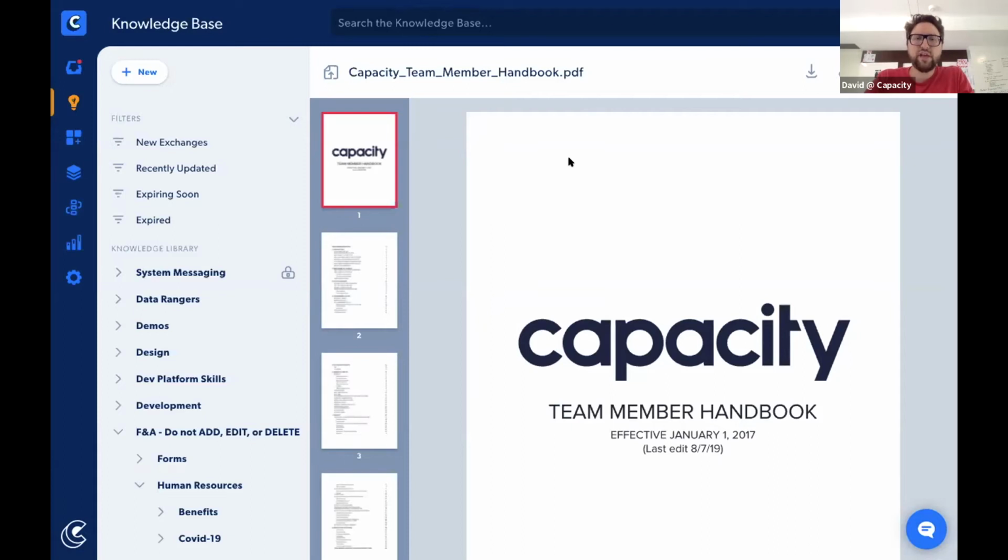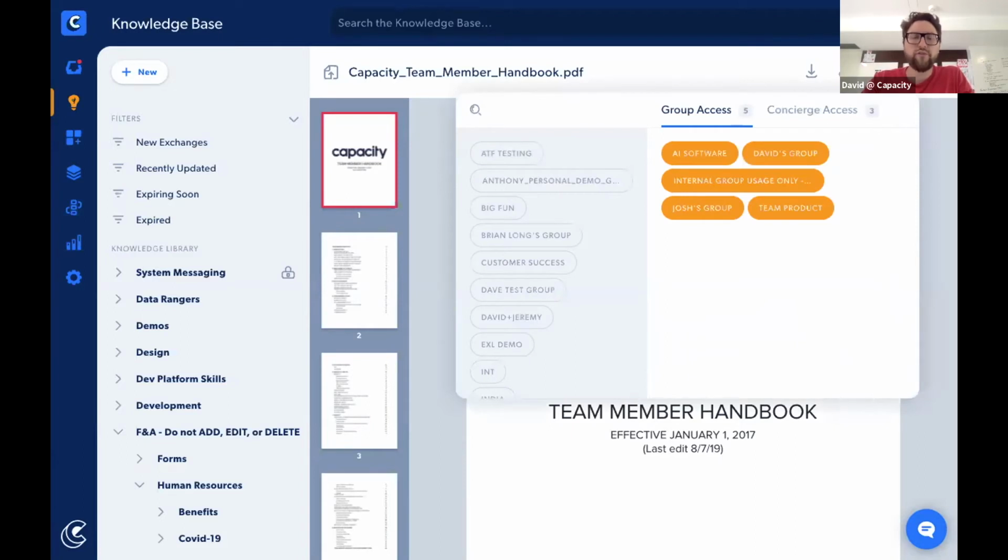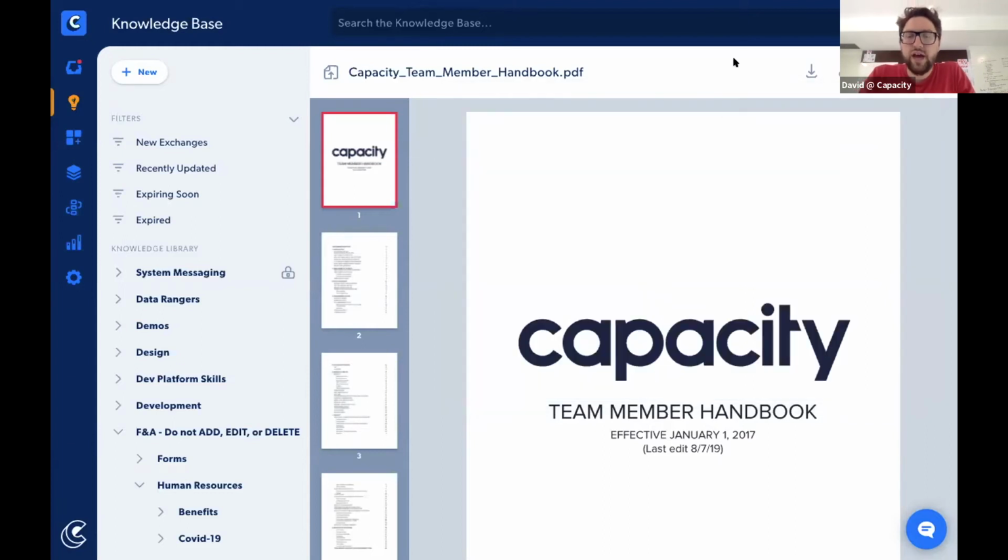Now, the way we've designed the platform is that we have group permissions, so you could turn this document on or off for particular groups. So if you have a document that's only available for your consumers, or only internal, or only for a sub-team within your internal groups, you can go in and adjust those groups there. Now, there are cases in which you want to ask a question into a document, and the response is going to be too long to fit in a simple chat window. So let me show you how we handle that.